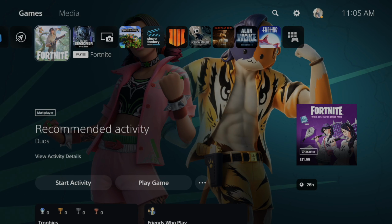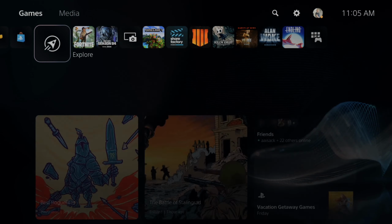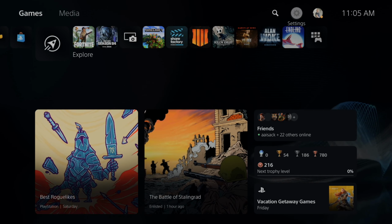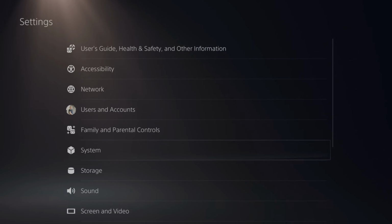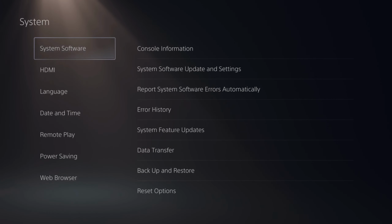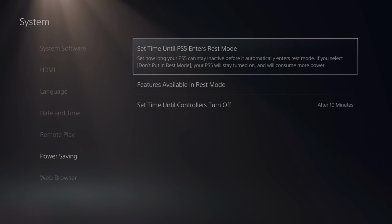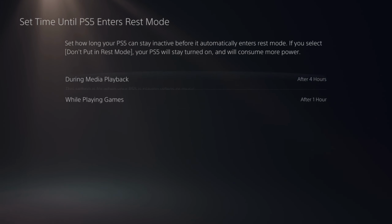Today in this video, I'm going to show you how to stop the PlayStation 5 turning off automatically on its own. Now, we're just on the home screen here. Let's go up to the top and go to Settings and select this and scroll on down to System. Then go to Power Saving and then go to the right and go to Set Time Until PS5 Enters Rest Mode. Then we have two different options on here.